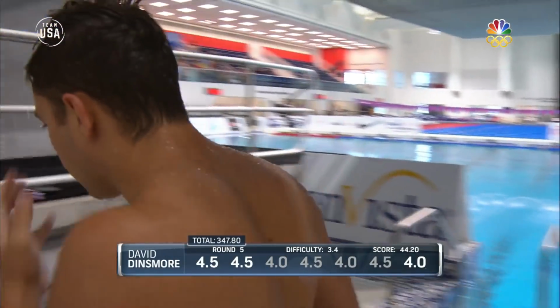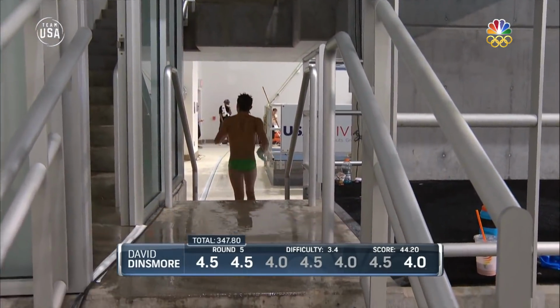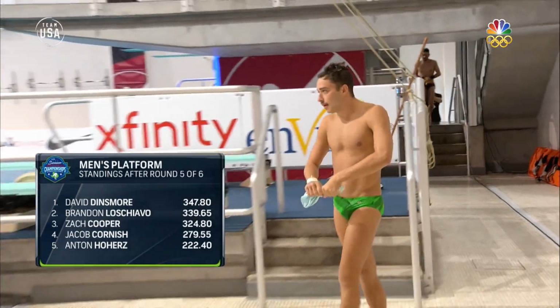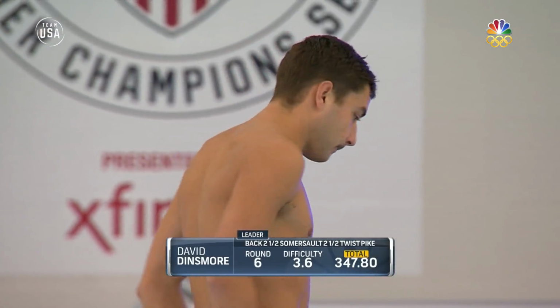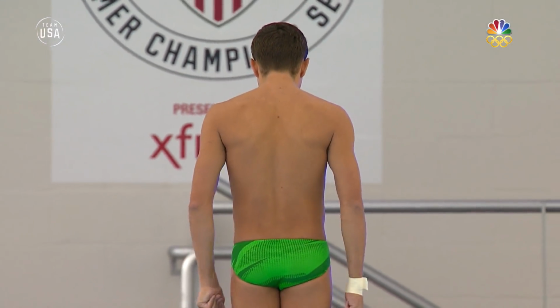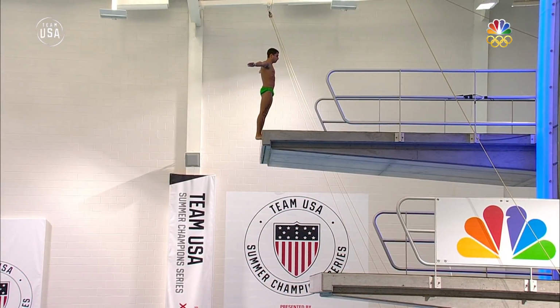So that miss at the bottom is what Lo Chiavo in particular, and perhaps even Cooper, needed to give themselves hope going to the final round. The gap down to 8 points between Dinsmore and Lo Chiavo. And David Dinsmore will need to average 6.25 to win the championship. I think David has got this wrapped up. He could miss the dive and do it. He's been doing this dive for so long, so well.